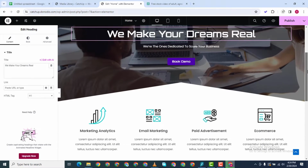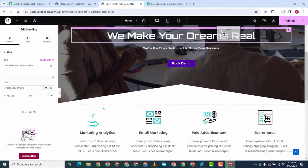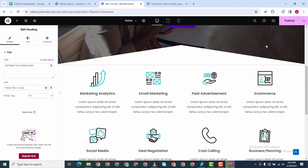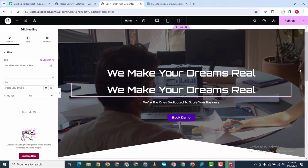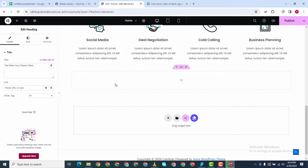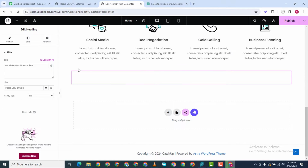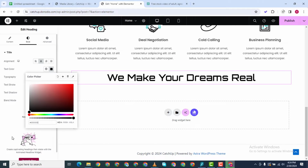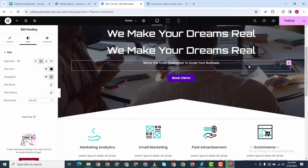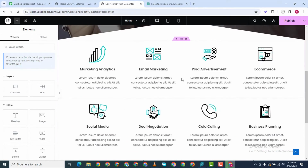Let me do that again. I can drag this. Sorry. Let me cut, let me copy that and paste it inside here. I'll paste that inside there. I will need to change the color because up there it was white. So I changed the color here. Let me come here and delete this and delete this.